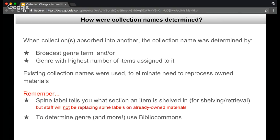There was a lot of discussion about items that would no longer get spine labels matching their genre. For example, all branches interfiled fantasy and science fiction as one collection. But since fantasy is the broader genre term and there were many more fantasy items owned than science fiction items, the collection name for that section of shelving, reflected on the spine label, will be fantasy fiction.